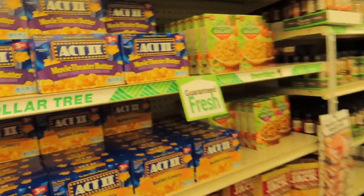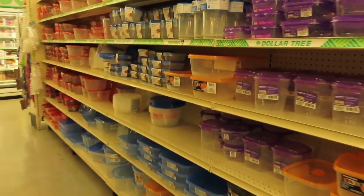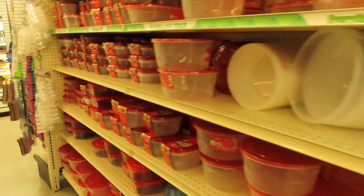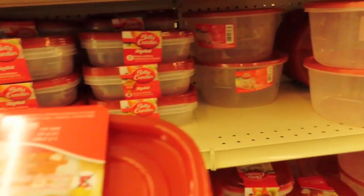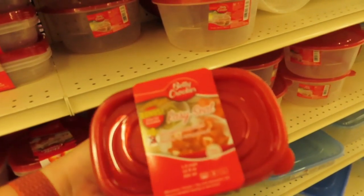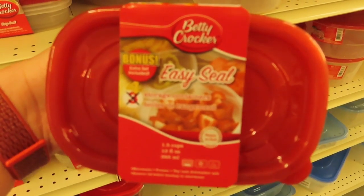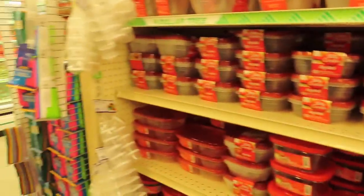Oh, look what they have. Movie theater butter and butter lovers. I'm going to get two of these so we can have a movie night. And this is the kind of stuff that's perfect for slime. Let me show you the ones that we recently got, if they have them. Oh, here they are. These are the same exact ones I got. They are the Betty Crocker bonus pack. Anyway, they're the four over three. But they're this nice, oblong rectangle almost container. The kids really love that for their slime.